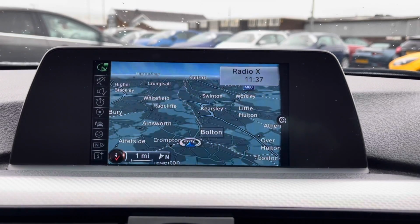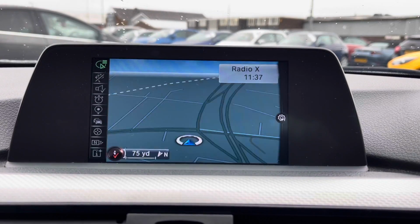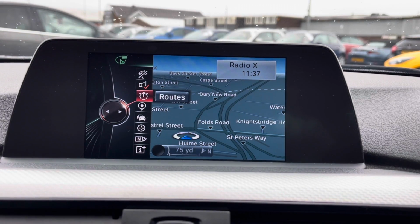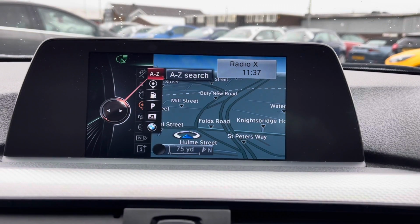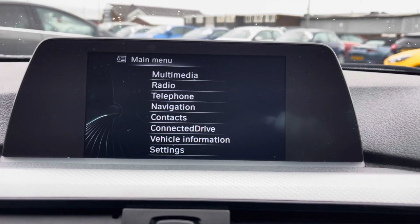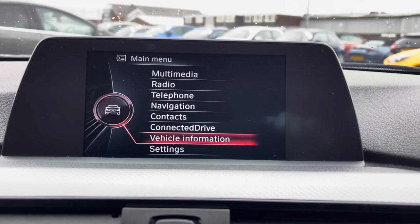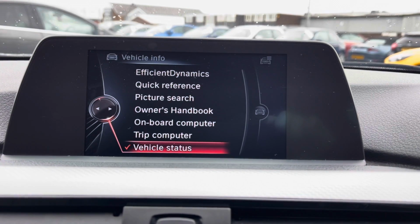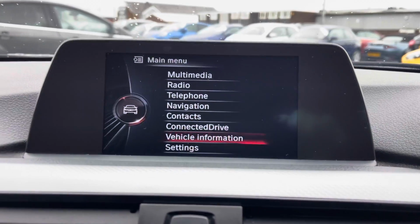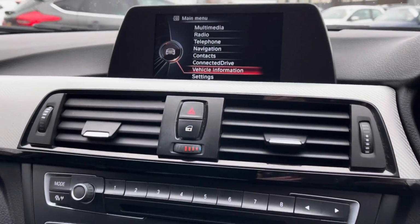This vehicle does even come with your built-in satellite navigation, very easy to use, and you can navigate yourself around those unfamiliar areas. You do of course have your various points of interest, including your nearby petrol stations, parking, or even nearby shops. Of course, you do have all your vehicle information on here and all your settings as well, which does even include your owner's handbook if you do need any various bits of car information.